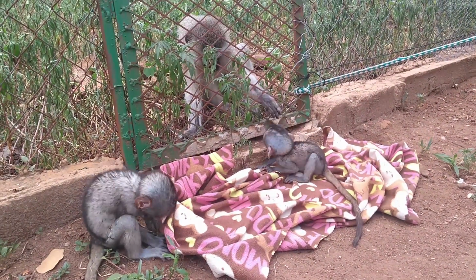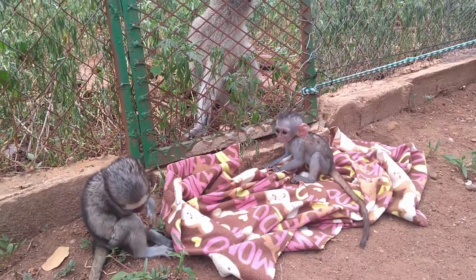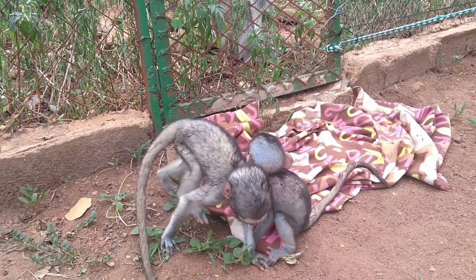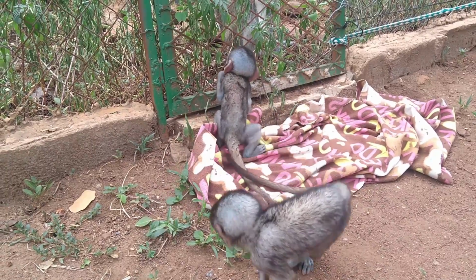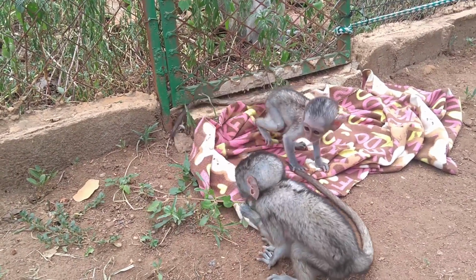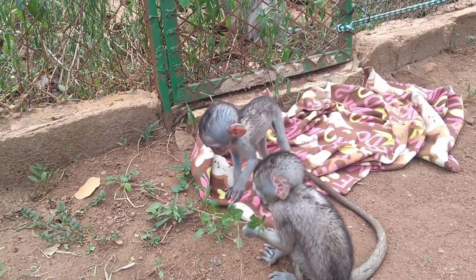Maddox and Ellie in the Goliath enclosure. A little bit of interaction there from one of the females. Looks like little Ellie really enjoyed it and went back for a little bit more.